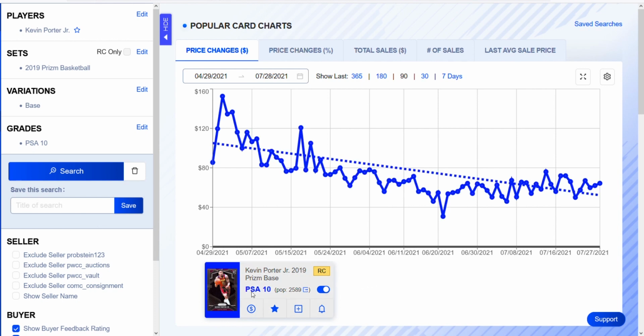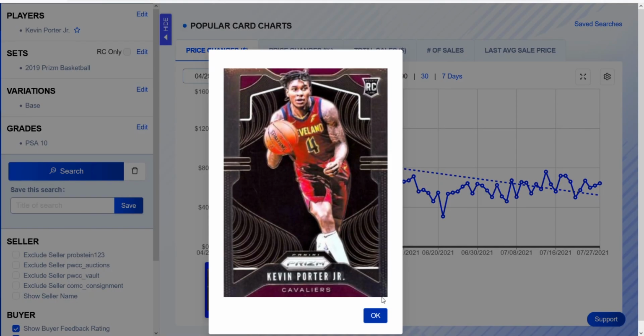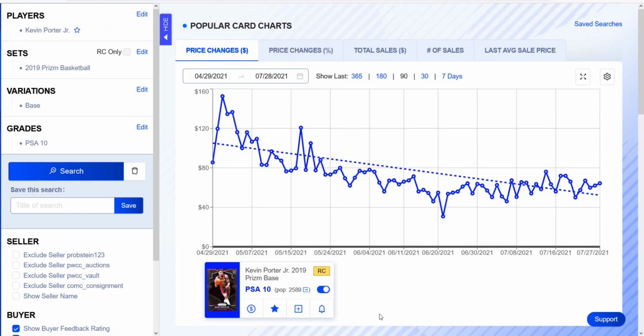For Porter, I'm looking at his Prism and Select cards. The population on Porter cards across the board is relatively low, and most options are pretty affordable. There is some risk, but if Porter can become the star many think he's capable of becoming, there's also tremendous upside. As you can see here in Market Movers, looking over the past 90 days, from just around April 29th.